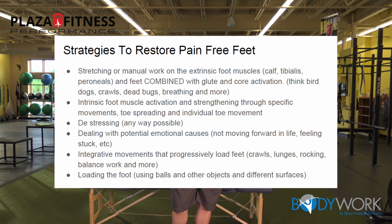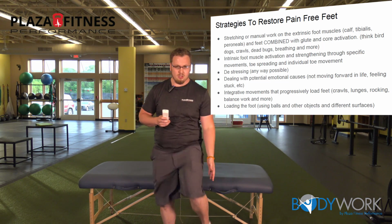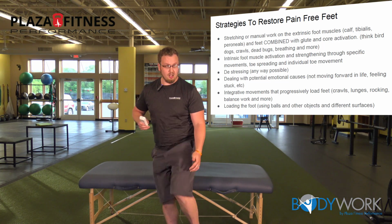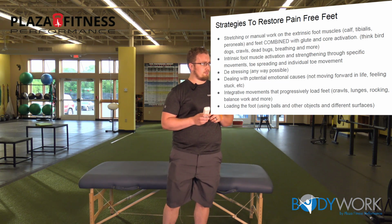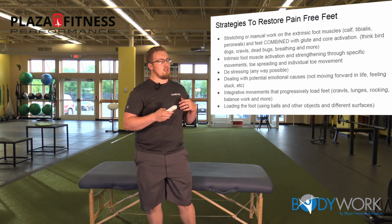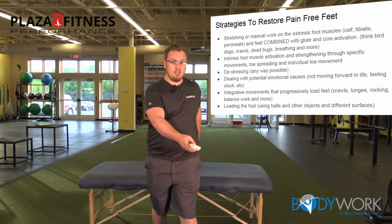So, we're going to go over some quick strategies to restore pain-free feet. One thing we want to do, which is slightly symptomatic but also something we need to do to restore glute function, is stretch or do manual work on what are called your extrinsic foot muscles, which are your calf muscle, the tibialis muscles, and the peroneal muscles running along here. All those muscles are huge, and those are indicated in everyone I've seen with plantar fasciitis or foot issues. But the key is, you can't just release that stuff and expect everything to be okay. You have to combine that with glute and core activation.